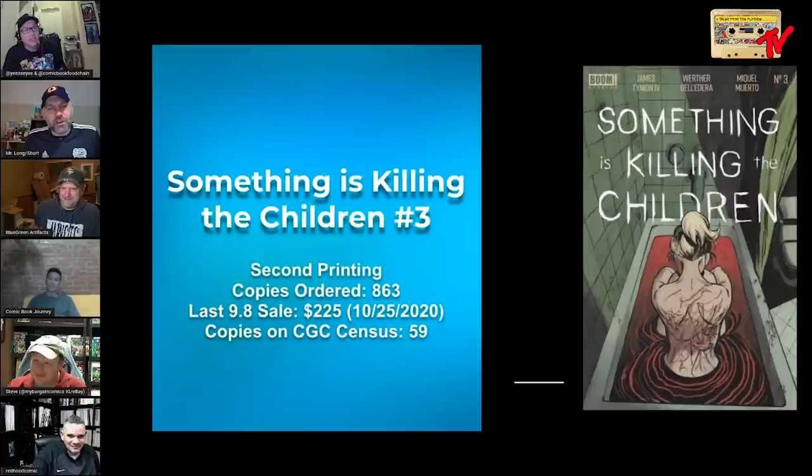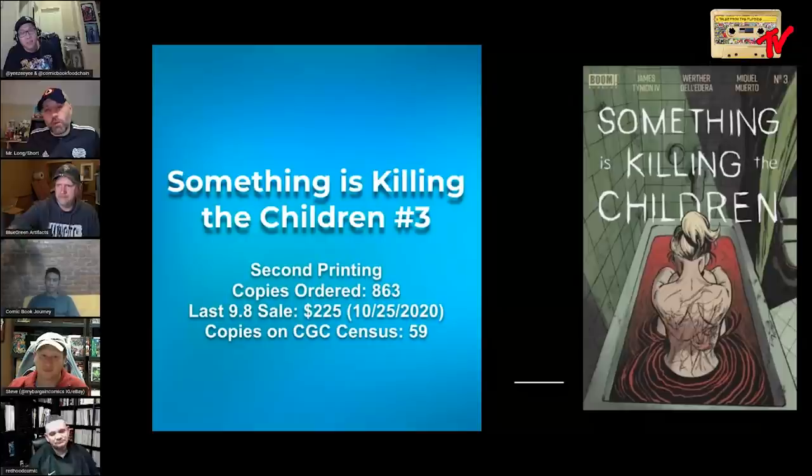All right. I believe this was also a Mill recommendation. This cover is as gritty as it gets. This is Something Is Killing the Children number 3, the second printing. Only 863 copies ordered by retailers, according to Comicron. This one of the more rare books in the series.